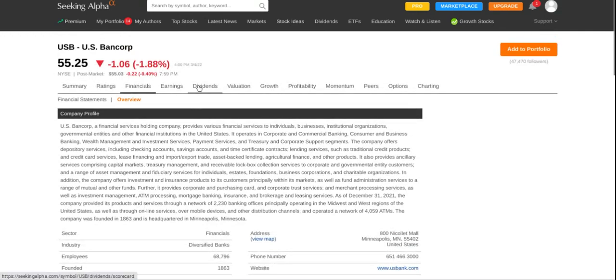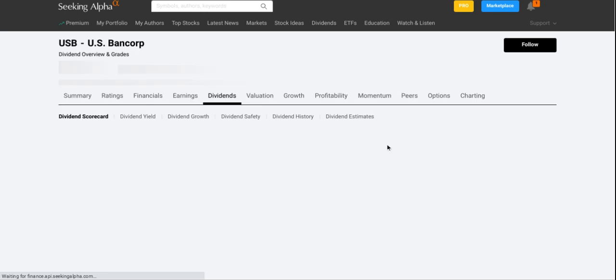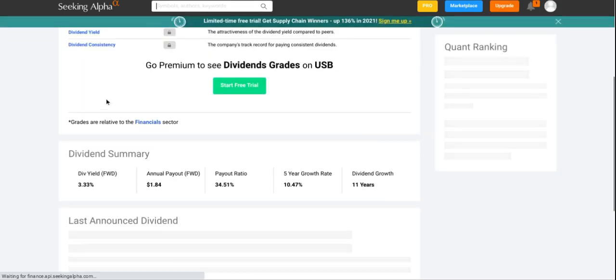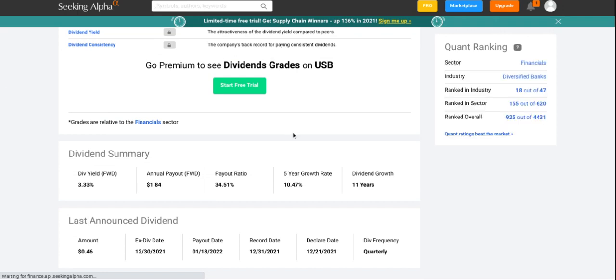Now, let's go over to everyone's favorite part, the dividends. So, they pay a pretty modest yield of 3.33%. They have an annual payout of $1.84 with a very small payout ratio of 34.51%. They have a 5-year dividend growth rate of almost 10.5% and dividend growth for the past 11 years. So they do pay their dividend on a quarterly basis, and that is 46 cents per share.